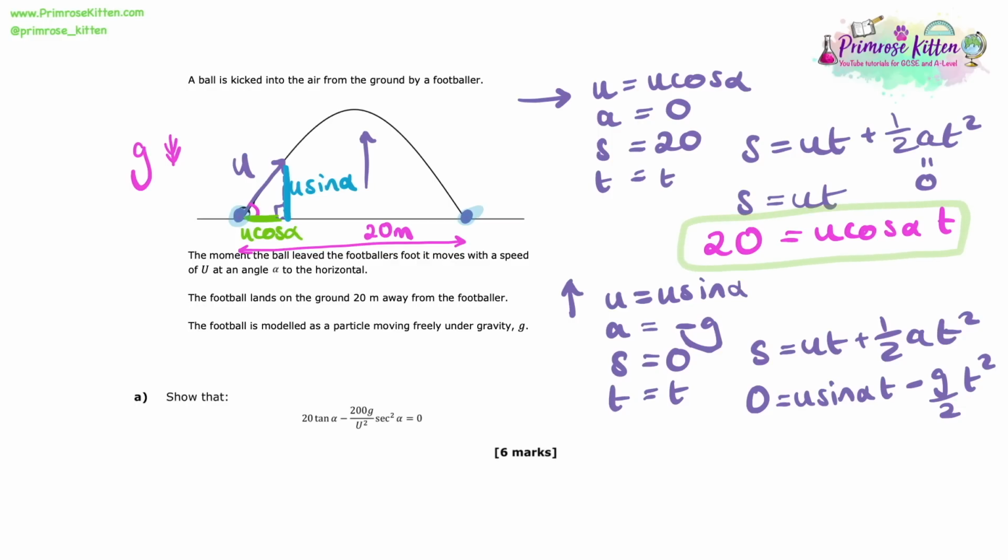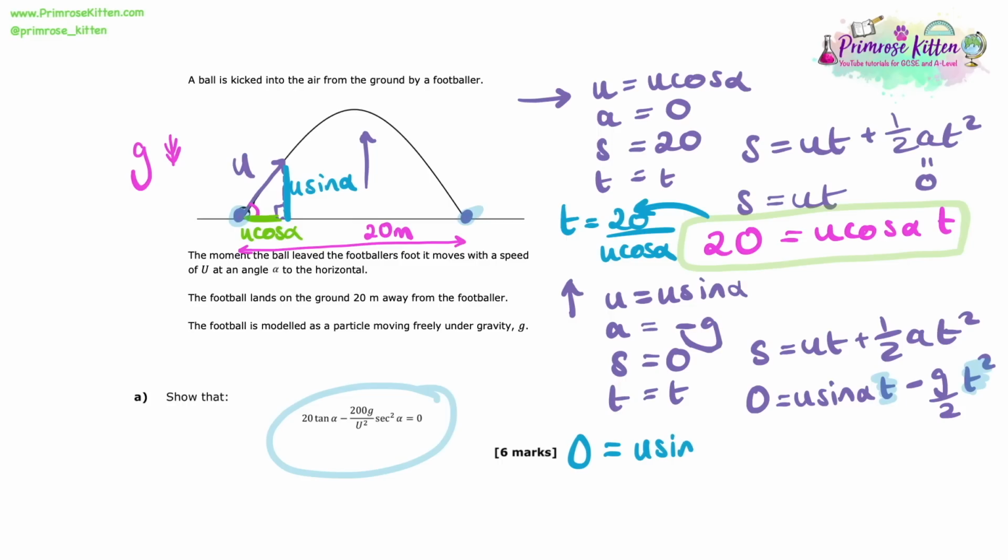What we could do is rearrange one of these, perhaps to get t as the subject. That would make sense because this equation here doesn't have t in it. And then eliminate it from the other equation. So here I've rearranged to say that t equals 20 over u cos alpha. If I substitute it into this vertical equation, I've eliminated t, and I'm making it look a lot more like the show that. So here I get 0 equals u sine alpha times 20 over u cos alpha, minus g over 2 times 20 over u cos alpha all squared.